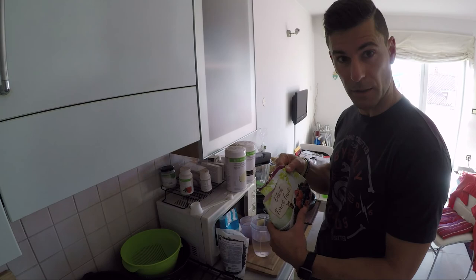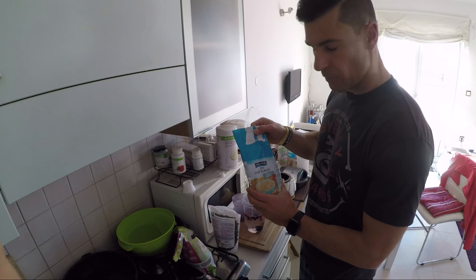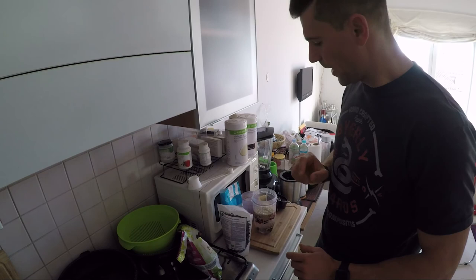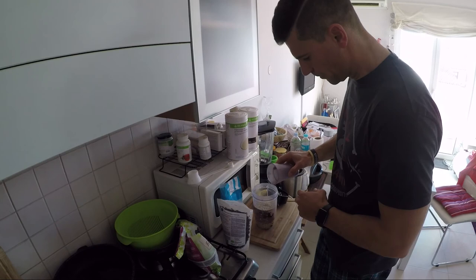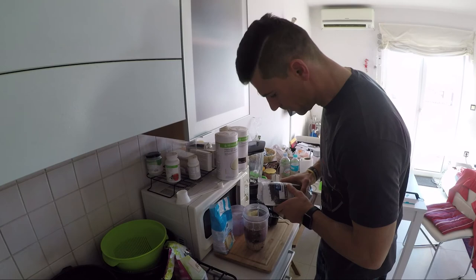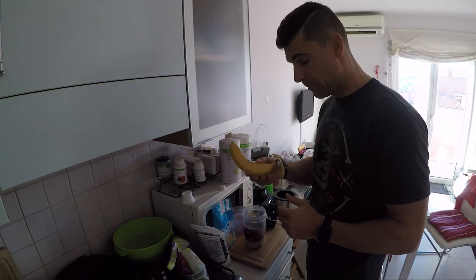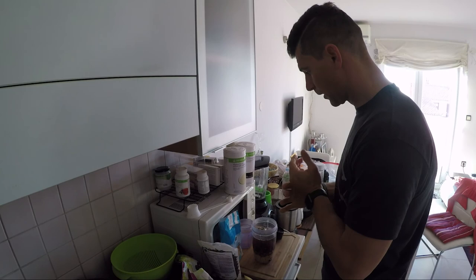Then I need more carbs, so usually I use oat flakes, everyone knows about oats. Then I need some healthy fats, so I use flaxseed, and I add a little bit of chia seeds. Then I will put in 1 banana, sugar and carbs still. And then I will add my favorite breakfast for the last 8 years.